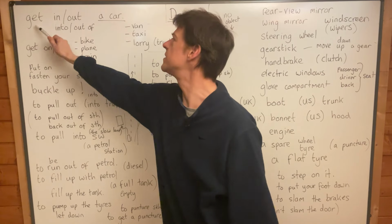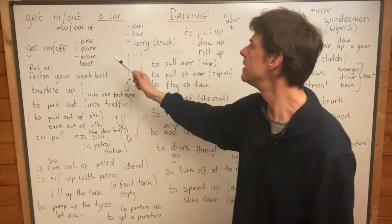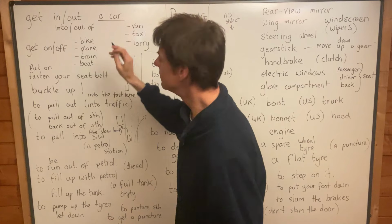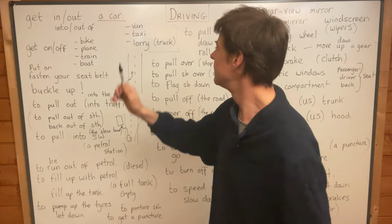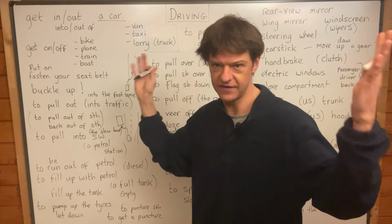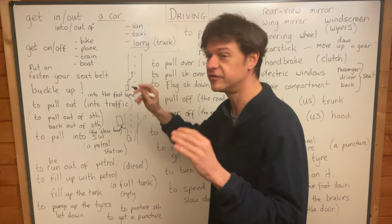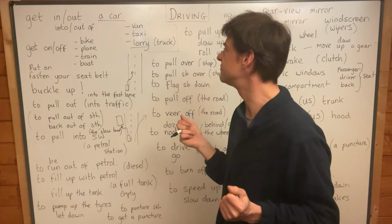Now, I want to make it clear that you get in and get out of cars. You get into a car, you get out of a car, but you can also get in a van, get out of a van. A van is between a car and a lorry, and what I mean is it's medium size. A car is small, a van is medium size, and a lorry is massive. Very often they're very big. These are the vehicles that carry goods and products. These are the vehicles that take the food to the supermarkets every single day so that we can go and buy some food.